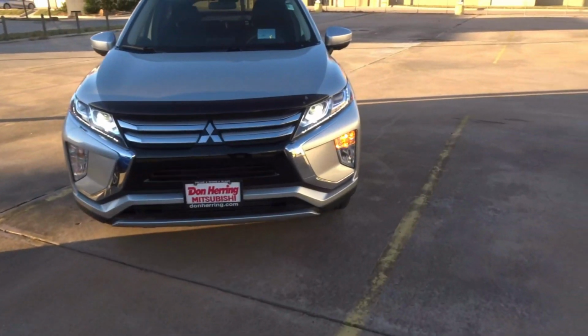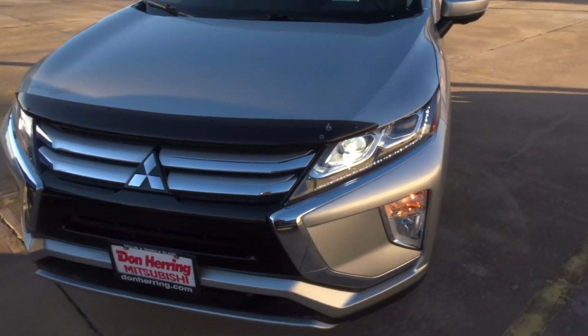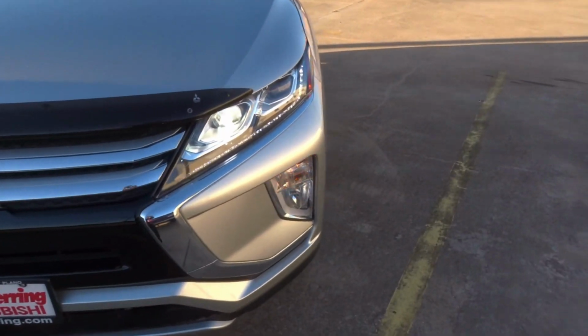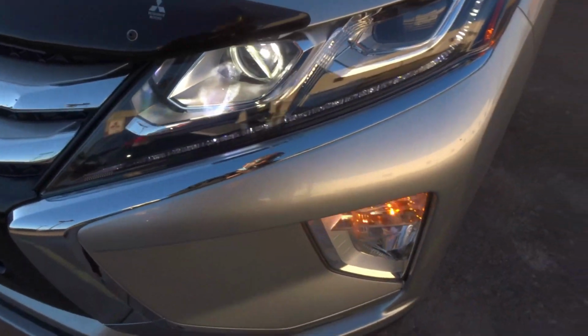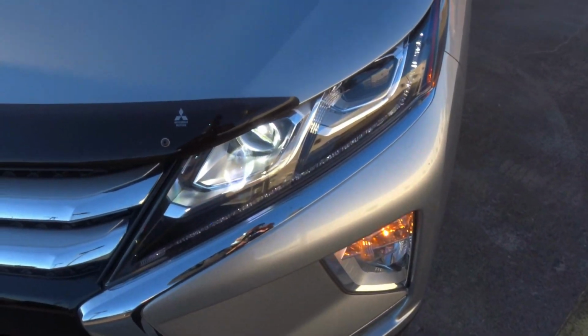All right, first taking a look at this 2019 Mitsubishi Eclipse Cross, you guys can see the styling is a little bit different. It's a little bit toned down, not too wide of a grill compared to the 2022 model. You still get a full LED headlight with your LED daytime running light with an incandescent turn signal on the 2019 model year; on the 2022 it is LED.